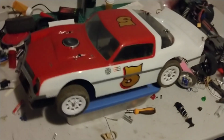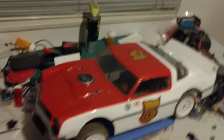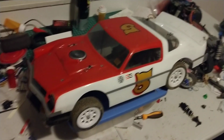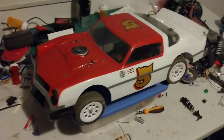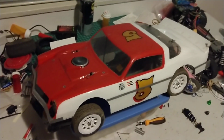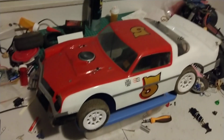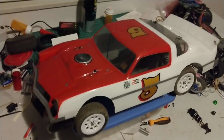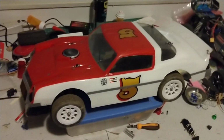I just wanted to do a quick little video. Our little club track, we put together an oval track, and actually, Tim worked on it today. We came out with a tractor and worked on it. And man, that thing, high bank, a little dirt oval, and so we started.